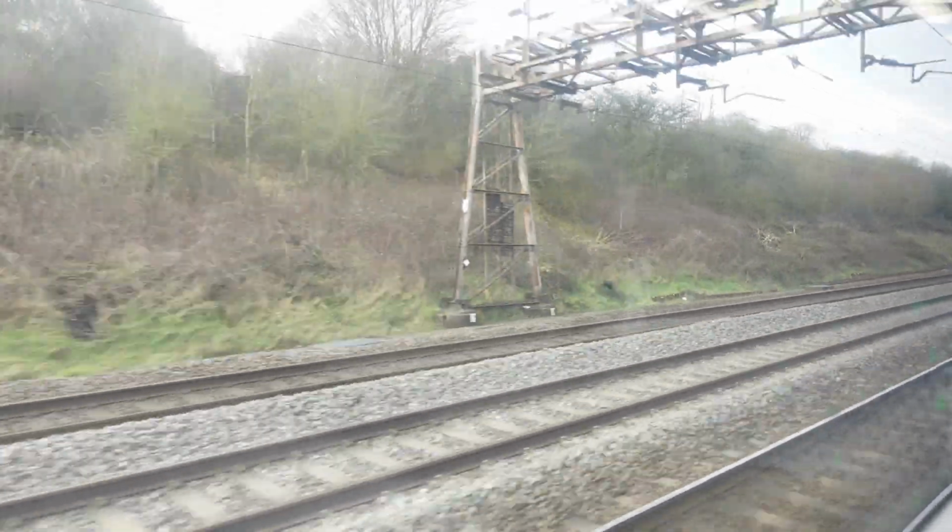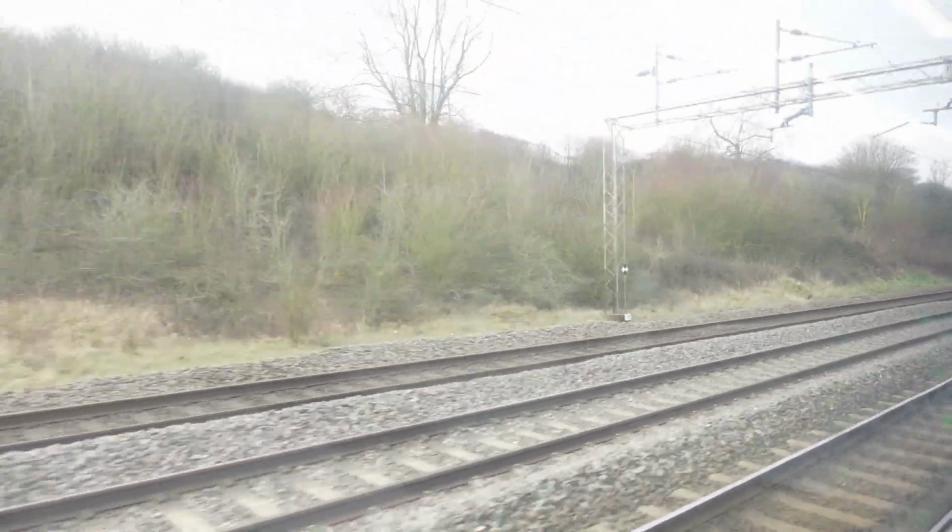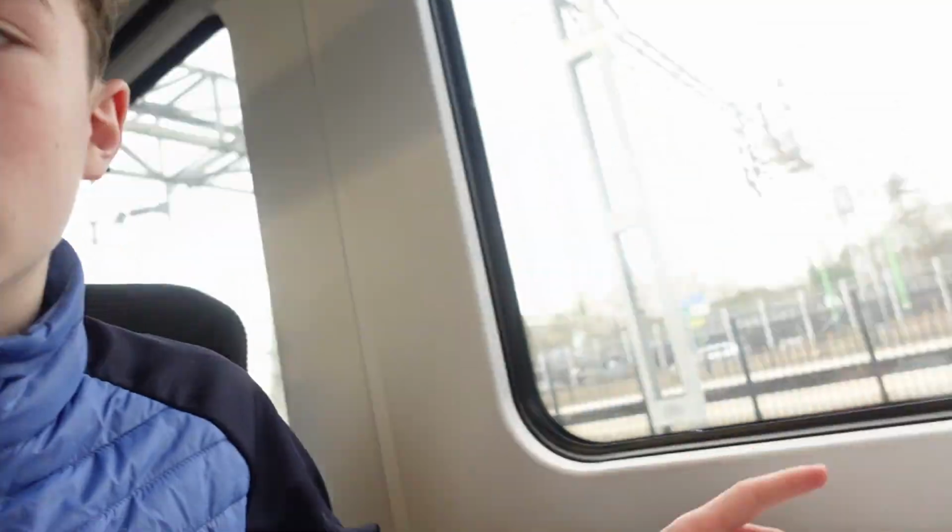So yeah, all good. I think it's a 4-minute journey over to Bletchley, and from there we are going to be catching the Marston Vale line train all the way over to Bedford. So we're just pulling into Bletchley here. You can see the station just over there, and we've got about, I think, a 10-minute wait here, maybe 11, for our service to Bedford.